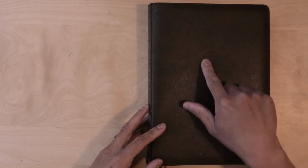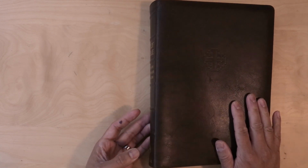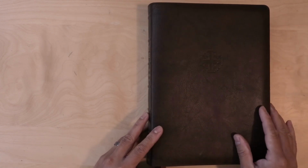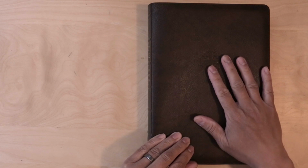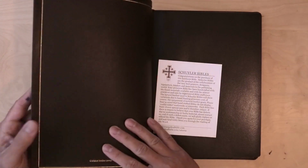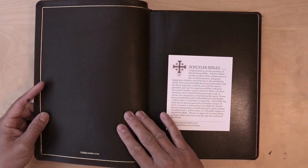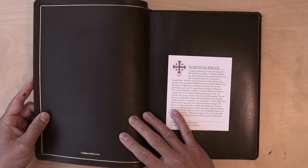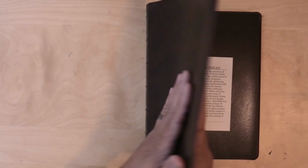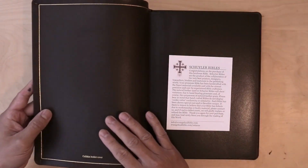The Jerusalem cross is debossed in here. I don't know if you can see that. And the cover feels very thick. The thickness of this cover is pretty consistent with the other marble mahogany calf skins that they have. I also have the personal size Quentel and the NIV Quentel in marble mahogany calf skin, and they all feel really thick. So if you're wondering about how thick it is, it's pretty hefty.